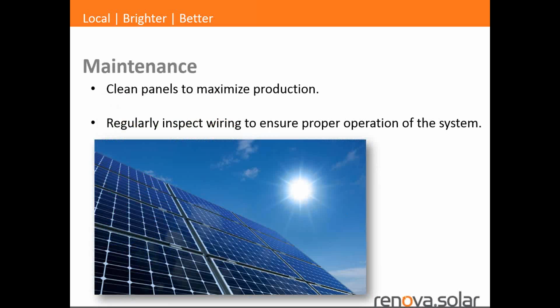Everybody asks, well, how do I clean them? What is the maintenance? Well, it is recommended that you clean your panels 2 to 4 times a year. 4 would be optimal: 4 times, getting the dirt off of them, having them sprayed down. There are different companies out there that will come out and clean them. You can use a window company that will clean windows. They all have different rates, so it's important to call and ask what their rates are.